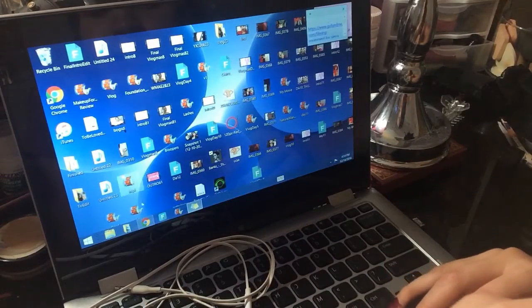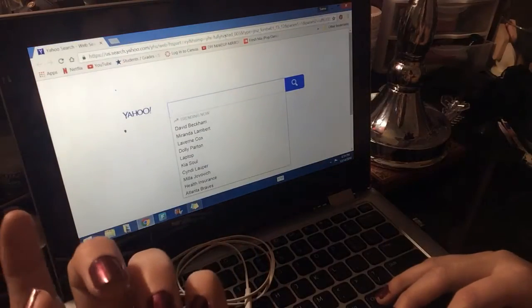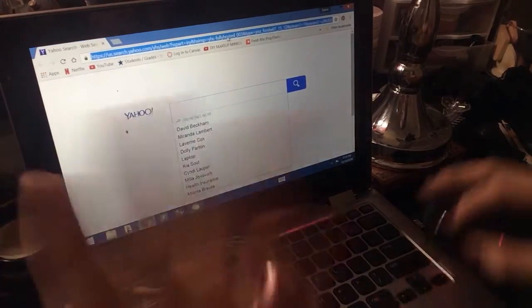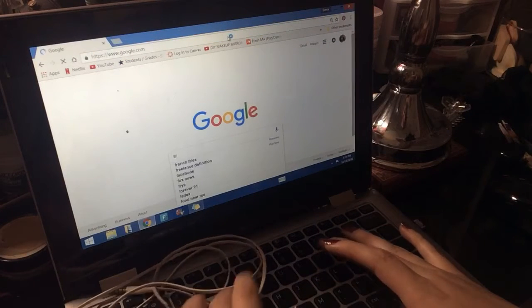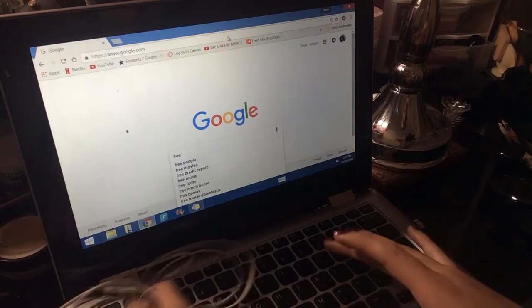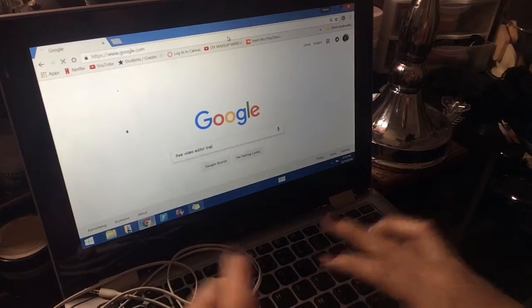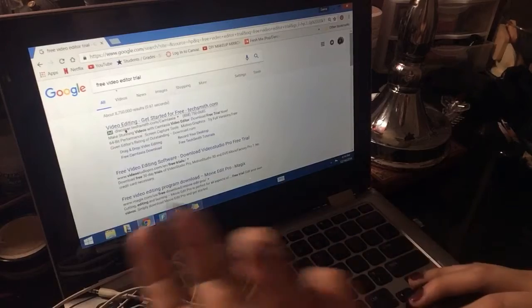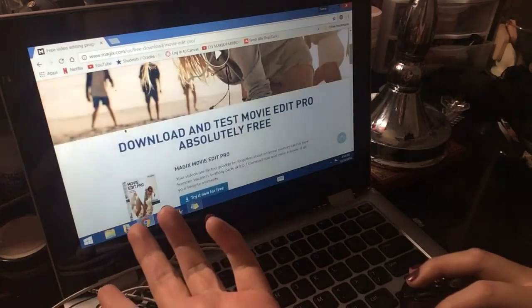So what I did at one point was I basically just went online and did, let's see, Google. I would just search free video editor trials, and then what I would do is, let's see, let's go. So here's a video editor that you can try for free.